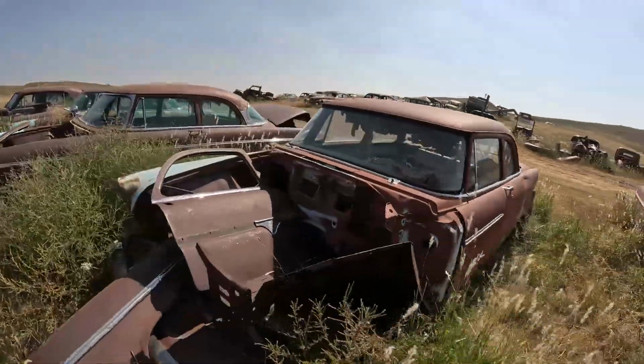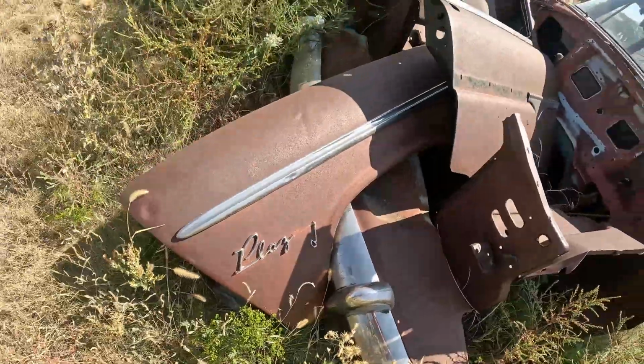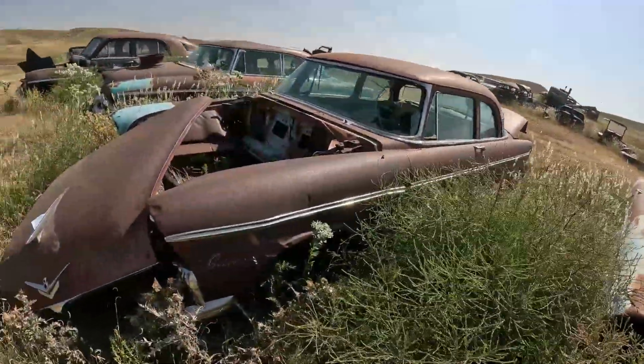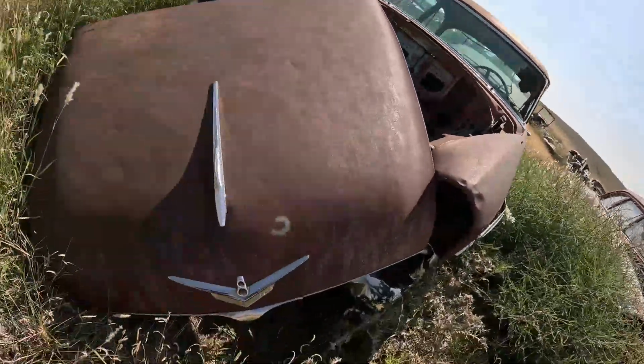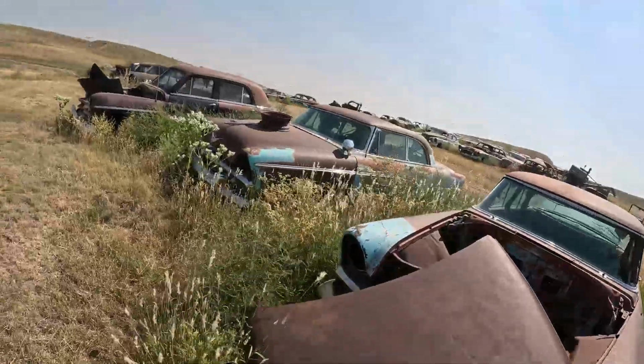Not sure what that one is, some kind of Dodge. Awful elaborate fender on that one. Plaza? I don't remember that one. Belvedere maybe is what that says. Yeah, that's a cool Plymouth emblem. The hood would make a heck of an awning.